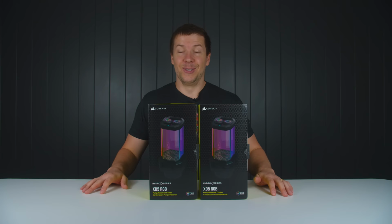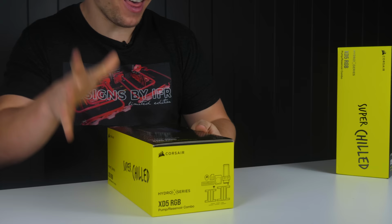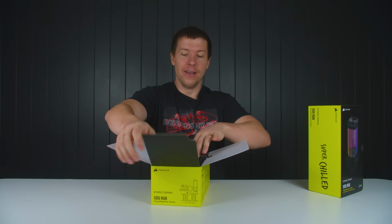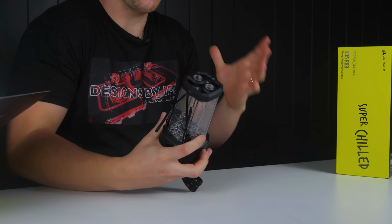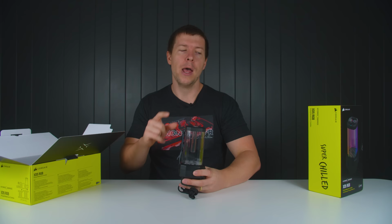So I'm going to try and fit two Corsair XD5 RGB pump res combos into the system, but that all depends on how much room the GPU takes up and also how far the radiators and fans stick out. So this is a D5 pump res combo, which is gonna be plenty for pushing the liquid around such a big loop, but also keeping it nice and quiet, which is ultimately what we want. And because we've got two, we could have two separate loops. So we'll see how this all pans out.